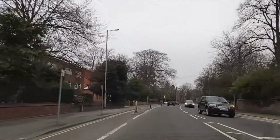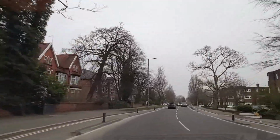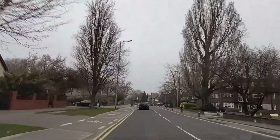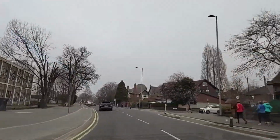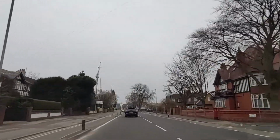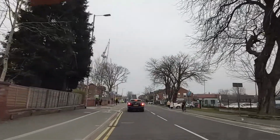The speed on this road is 30 miles an hour. The car at the front has given a signal now, so we need to just slow down because there's not enough space to go around.